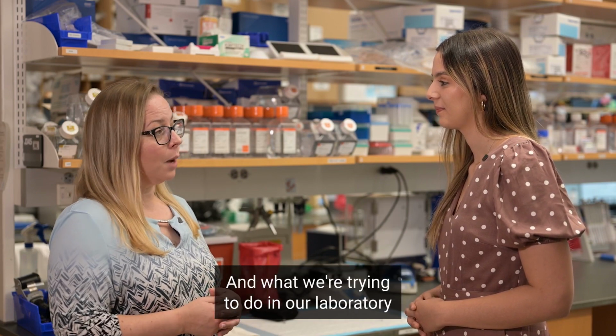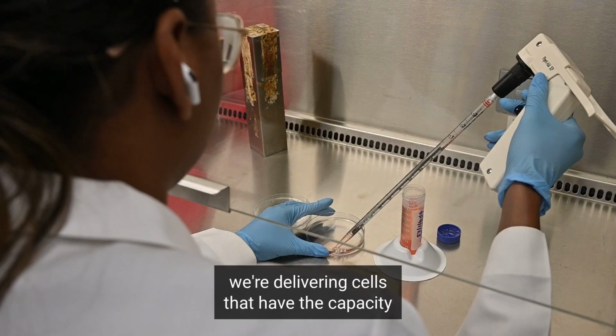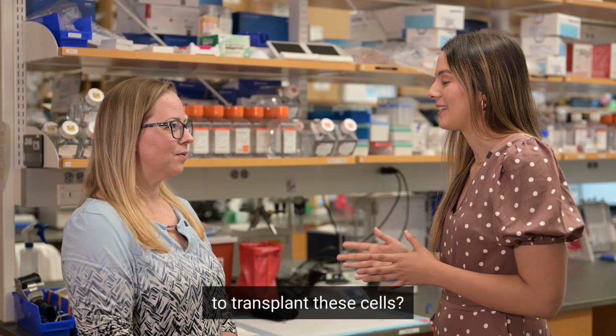And what we're trying to do in our laboratory is actually replace those cells. So instead of delivering insulin, we're delivering cells that have the capacity to sense glucose and secrete insulin accordingly. So what device are you guys working on to transplant these cells?